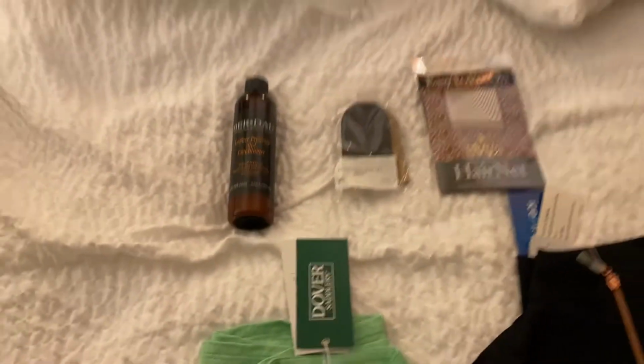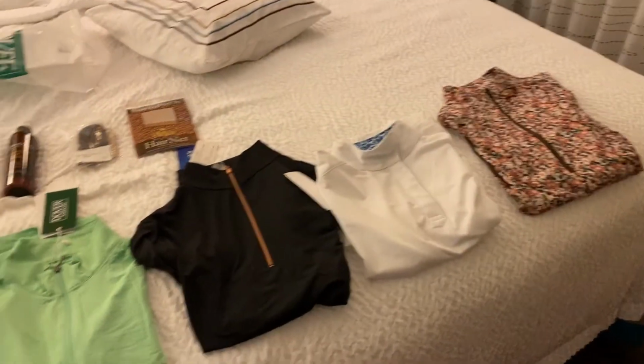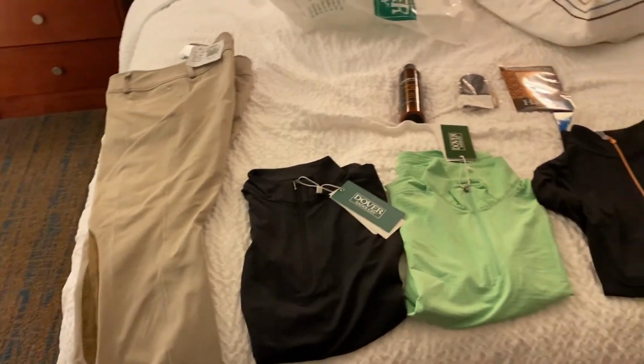So that is everything that I got in my Dover haul, and now we're just going to rest for the rest of the night and then head back home tomorrow.